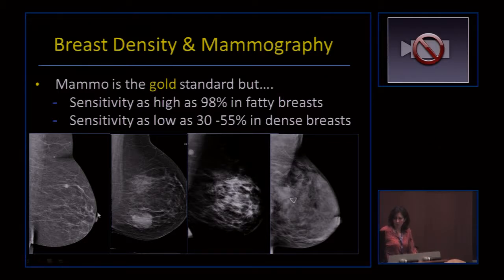So in this woman with fatty breasts, her little cancer is easy to see because there's contrast between the fat and the little tumor. This woman has scattered fibroglandular tissue, and her cancer is easy to see as well. This woman has a 5 to 6 centimeter infiltrative lobular cancer that's really hard to appreciate because the margins blend in with the surrounding glandular tissue. There's her pathologic lymph node. And in this woman with extremely dense breasts, you can imagine how challenging it is for a radiologist to read these mammograms because the cancers tend to blend in.